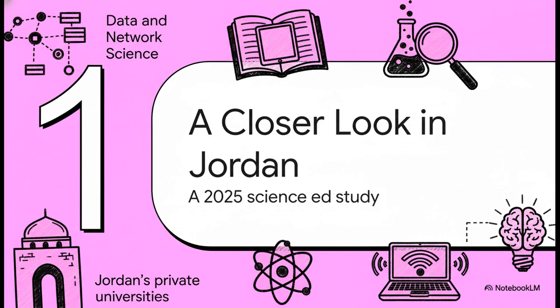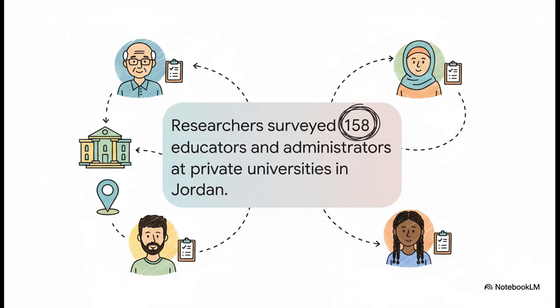So, to get some real answers, we're diving into a 2025 study that looked specifically at science education in private universities in Jordan. They really wanted to figure out what actually makes a difference when it comes to technology in the classroom. So what did they do? Well, the method was pretty straightforward but really smart. They went right to the source and surveyed 158 people who were on the front lines, the educators and administrators, using these digital tools day in and day out.